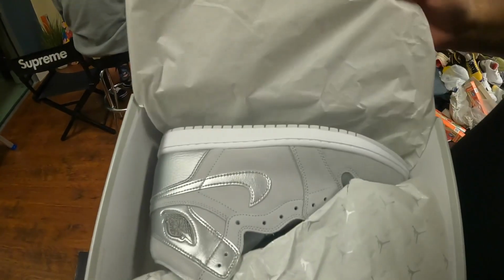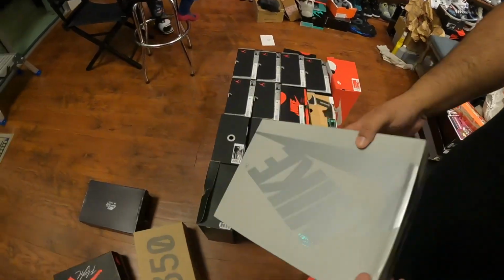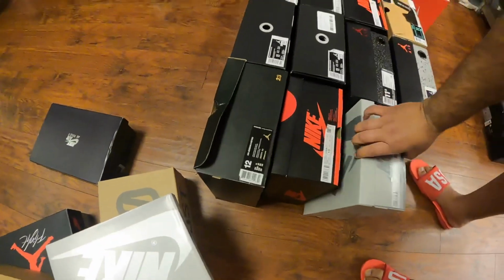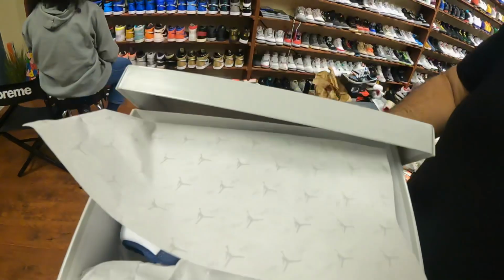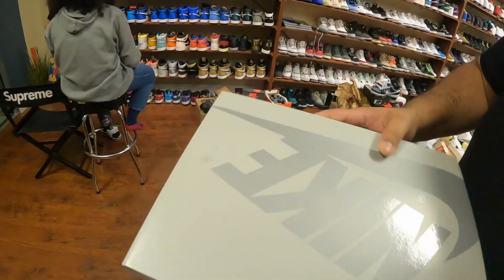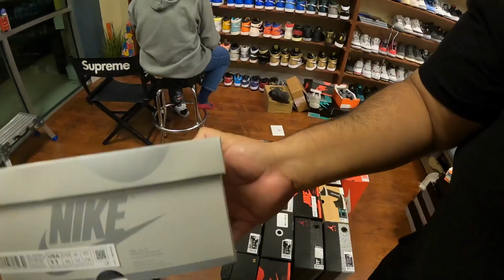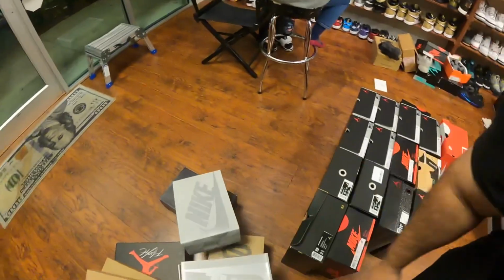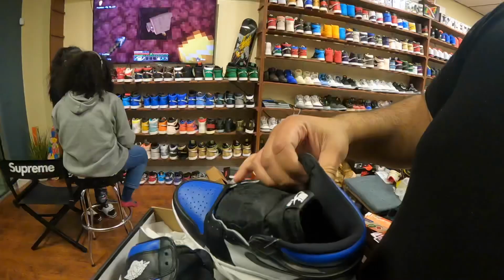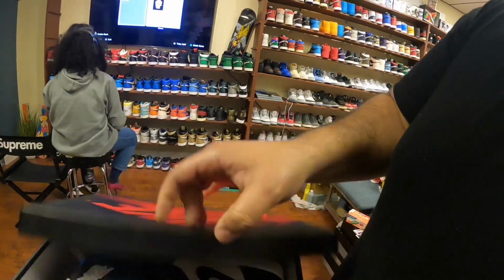Bought these Japans for retail. Sell them for $260. Midnight Navy, not Obsidian, Midnight Navies. Bought them for $200, sell these for $300. We got some Royal Toes. Bought these for $200, sell them for $300.